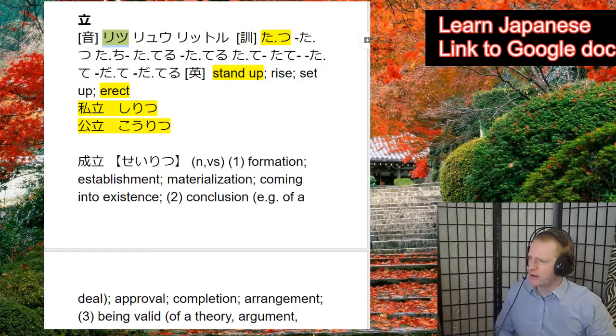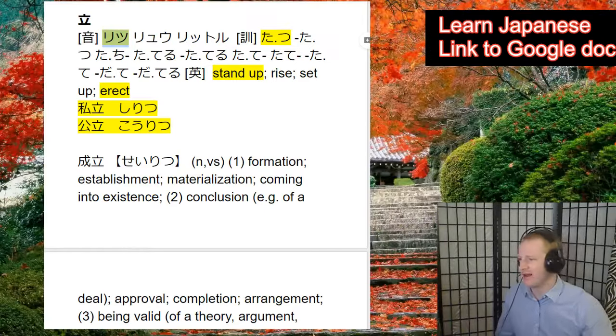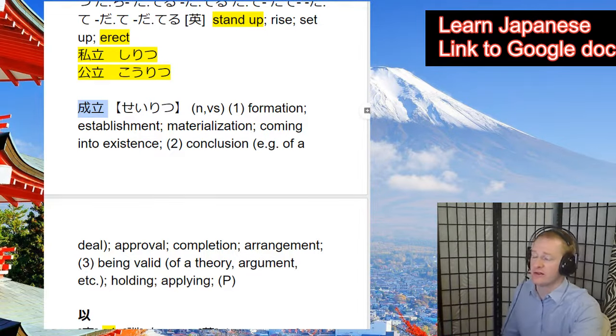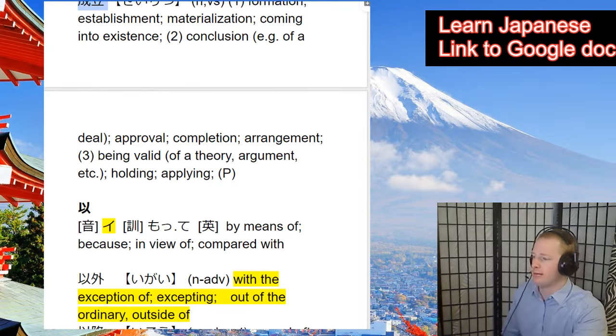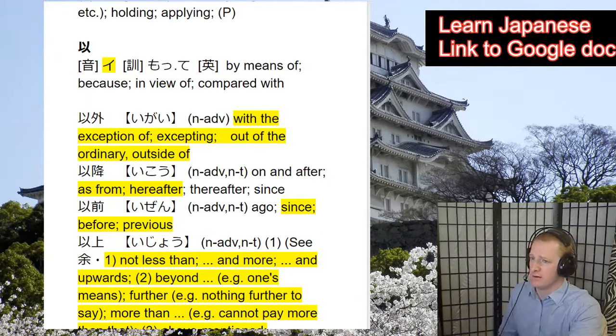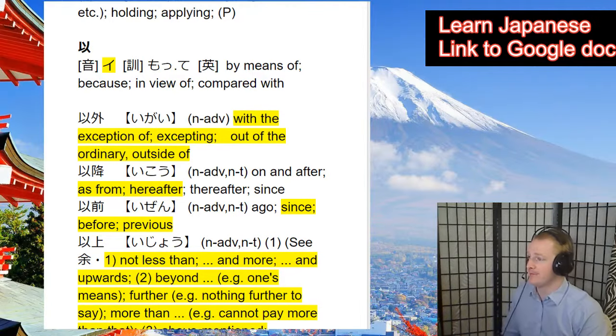Now I did put this word in here, seiritsu, which is like formation, establishment of something, kind of unlikely to come up, but it is a good word to learn. Both of these kanji are on your year 12 list, so technically it could come up, but perhaps not examinable, I would say. Learn that kind of word if you feel very confident in your exams or you're looking at doing JLPT.